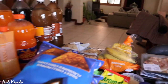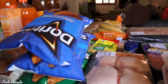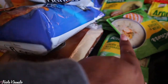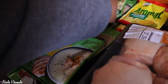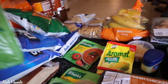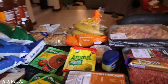We got some bananas. Three packets of Doritos. We did see the new Doritos, the Flaming Hot Nacho Cheese, but I was very scared. So back here we have some soups. We've got brown onion, cream of mushroom, two cream of chickens, chicken noodle, and minestrone, and one cream of tomato. And two packets of aromatic, yeah, the little packets. We have two of those because we just refilled the container.